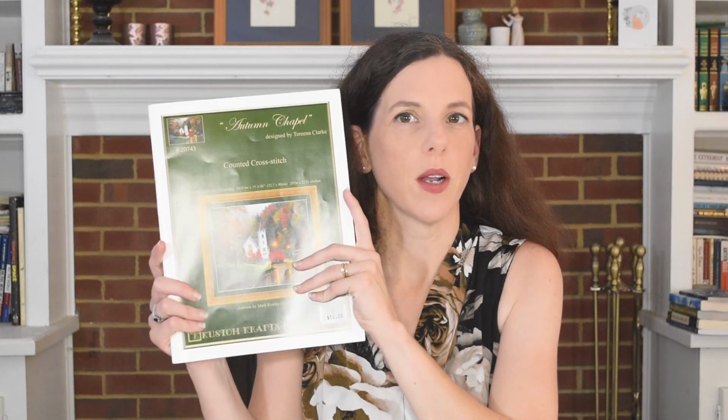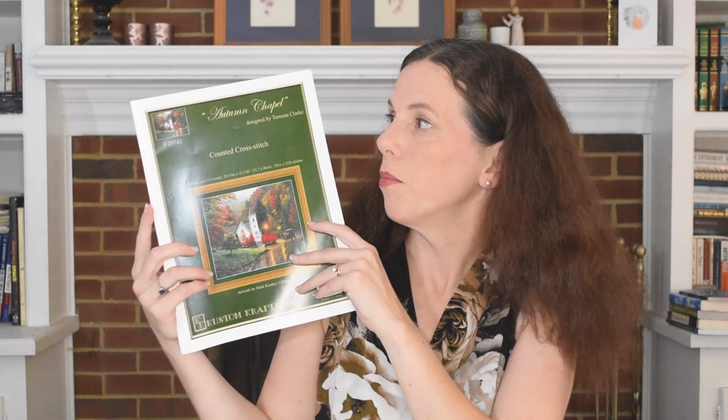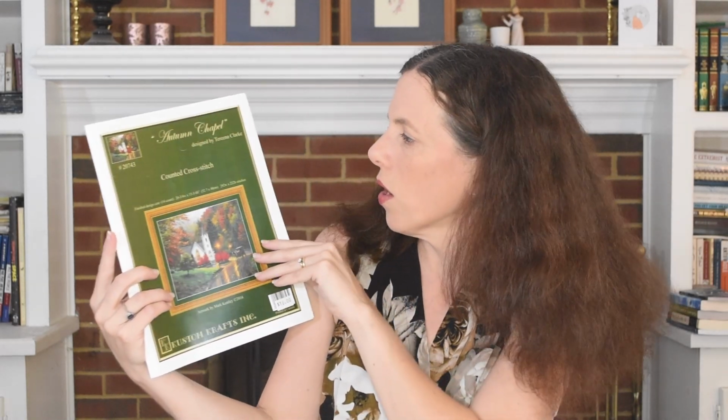Fall showed up, it's disappeared again. It got muggy and warm, but fall came here pretty hard. So I was feeling, honestly, a little motivated for some seasonal stitching. So Kustom Krafts, Autumn Chapel. And this one is actually charted by Trina Clark of Artisy. If you want to buy this, this is a hard copy booklet that I got in my LNS, but you can get this exact same pattern on Artisy's website. And the artist is Mark Keatley.